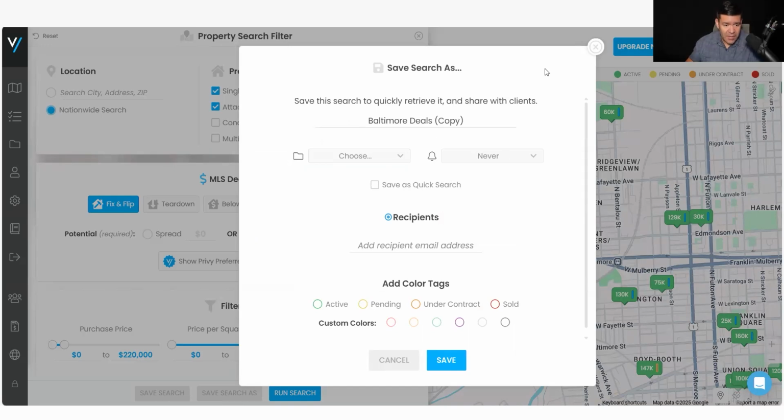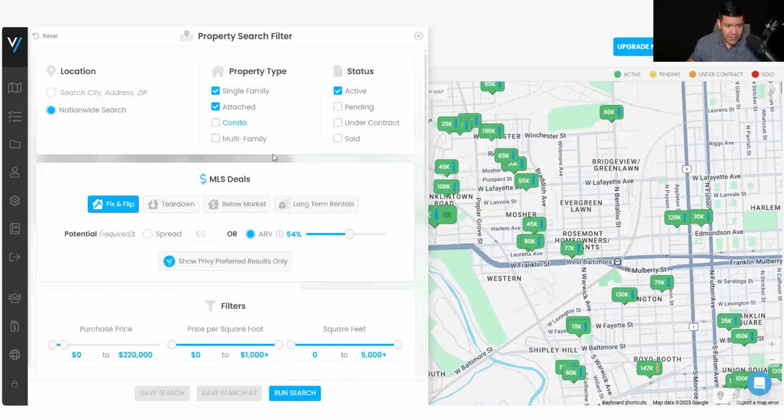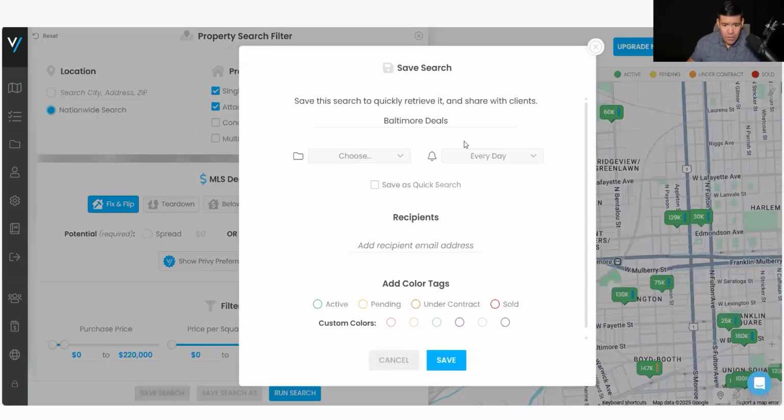And then if you just want to come in and run the Joe homebuyer search manually because you like that format, then you won't get emails, but you can still run the search without having to go and recreate it every time. Now you could come in and just recreate it every time, or if you just click save and it's saved to never, and you put never, then you won't get email alerts.